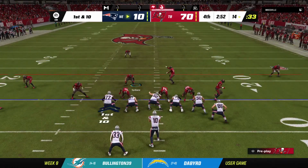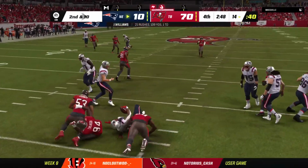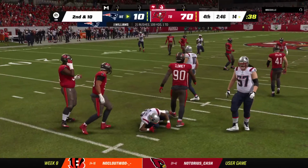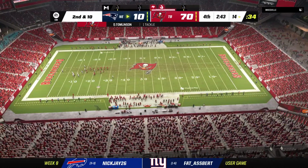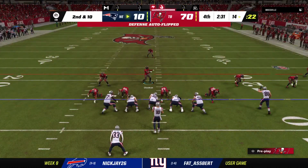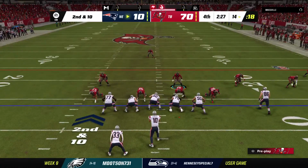Excellent game plan, and they had their guys aware of his ability to roll out and how to defend against it. And for one of the first times tonight, he's going to be held up at the line of scrimmage. Tackle made that time by Dalvin Tomlinson. Officially nothing on that last run. They'll try again, 2nd and 10.